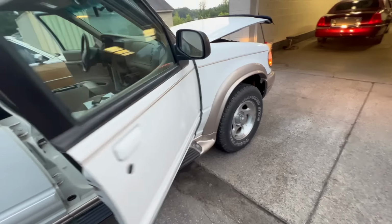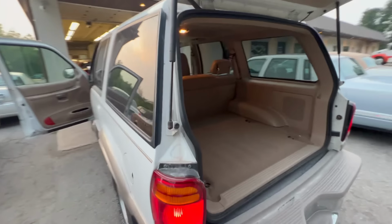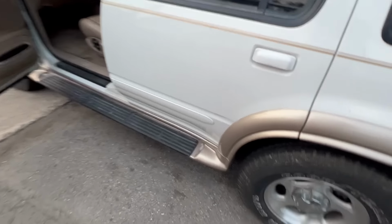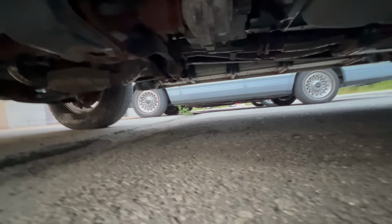I don't know. We won't harp on it too long, but we'll get this thing cleaned up. Just a cool, unique unit from my childhood heyday. Take a quick look underneath. Yeah, that ain't rusty at all. A little surface rust on the frame.